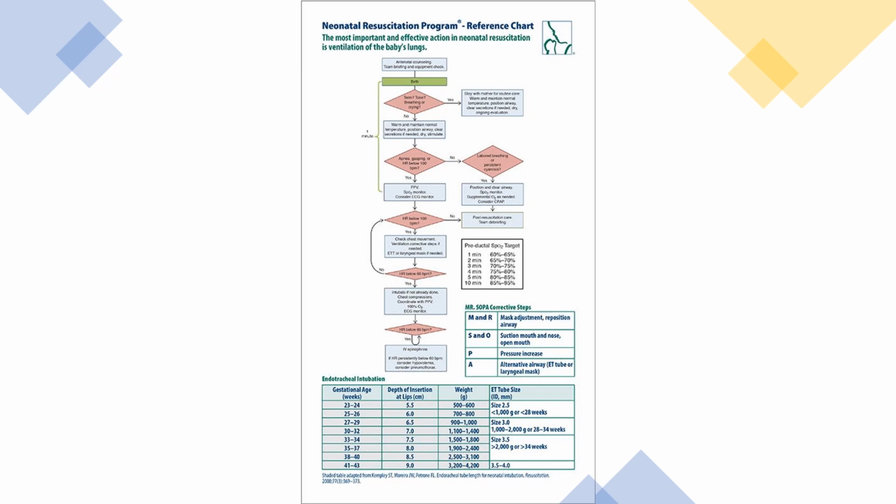So here I know it's a small picture, but obviously the bigger one's going to be in your book. So this is the chart that you should be very comfortable with. Not only does it tell you the algorithm that you see there, but for babies that are breathing versus not breathing, how to assess them, but also looks at your oxygen saturation targets, right? Preductal, which would be the right upper extremity.